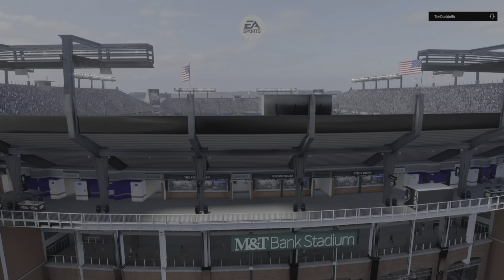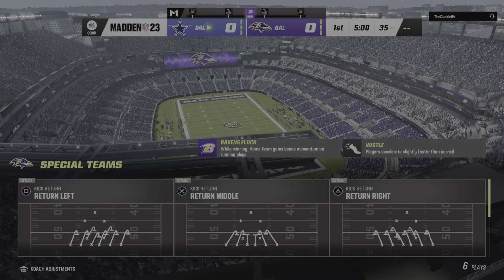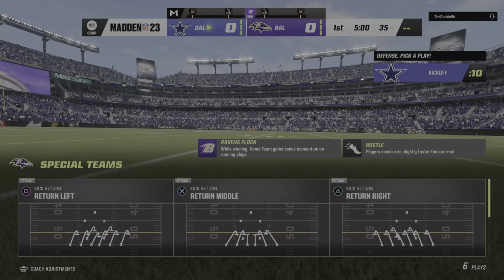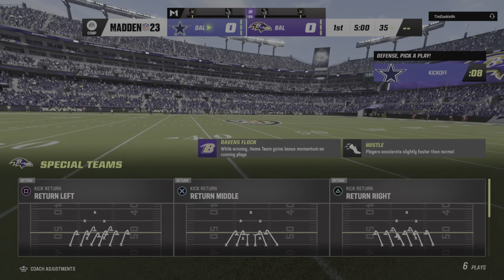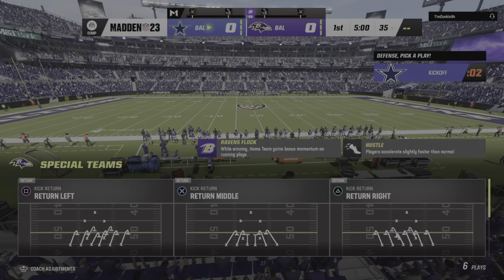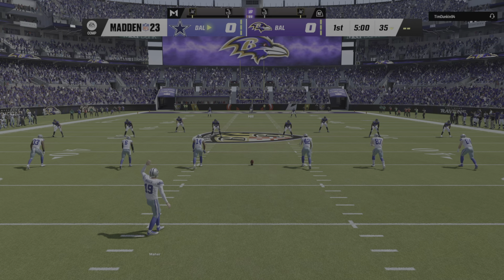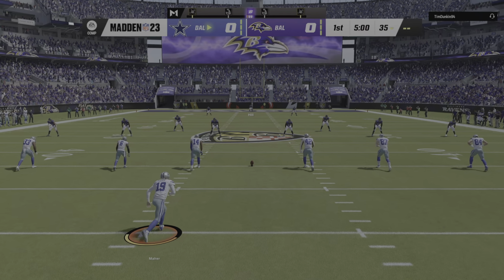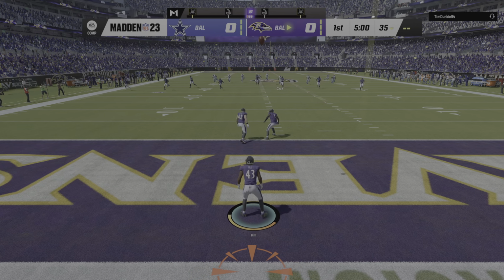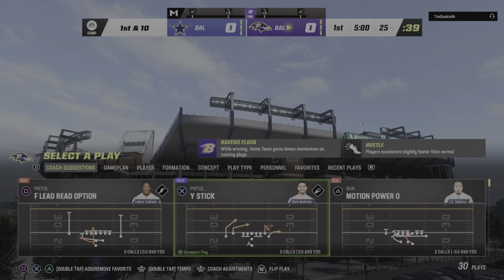Coming up, we've got a good matchup on tap between the Dallas Cowboys and the Baltimore Ravens. Here's the former Cornhusker Brett Maher to get this one started. And off we go from M&T Bank Stadium. And this will not be returnable. It's out of the back of the end zone for a touchback.